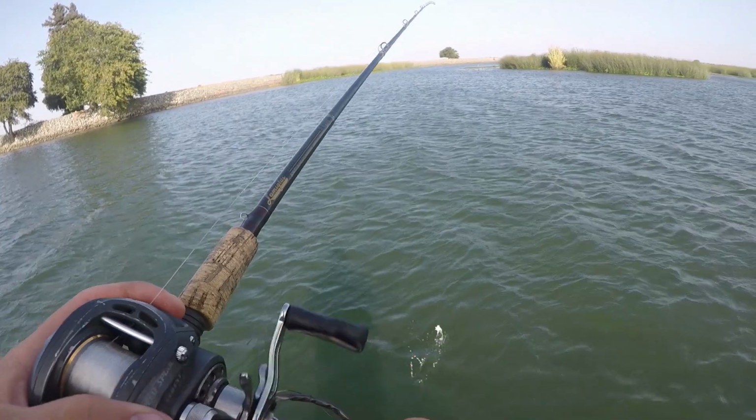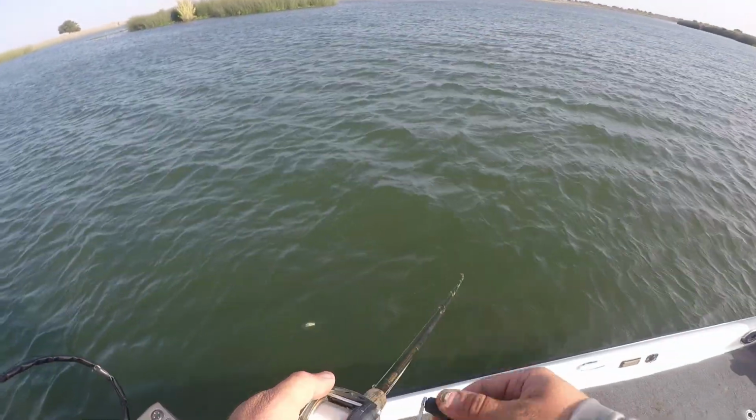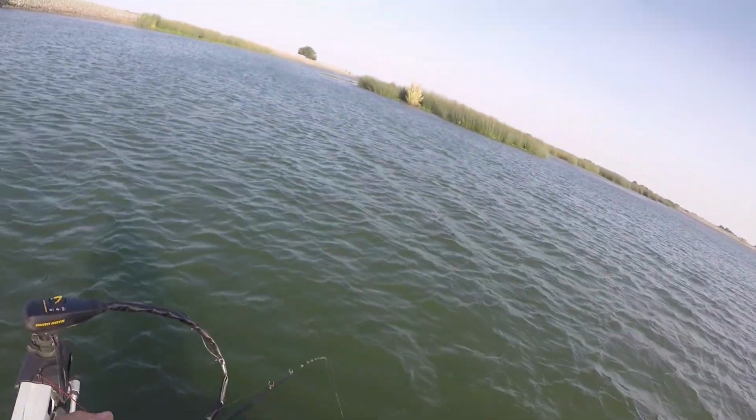JV Shuttle Jig. See how it swims. So just a swim jig then.